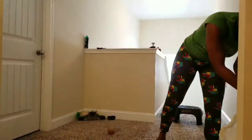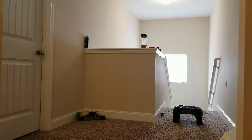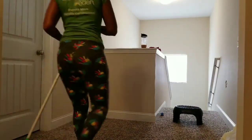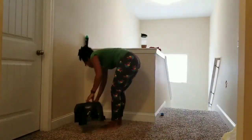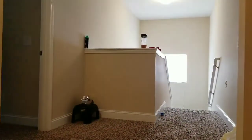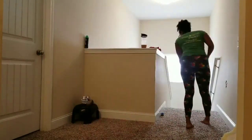So now I'm on the other part of the hall area, just continuing to put away the items that I see sitting around, making sure that I put things back where they belong, and making sure that the floor is all cleared up. That way I can prepare the floor to be vacuumed. And then I'll just go ahead and move on because the baby is asleep. So I'm going to actually come back and vacuum after he wakes up.